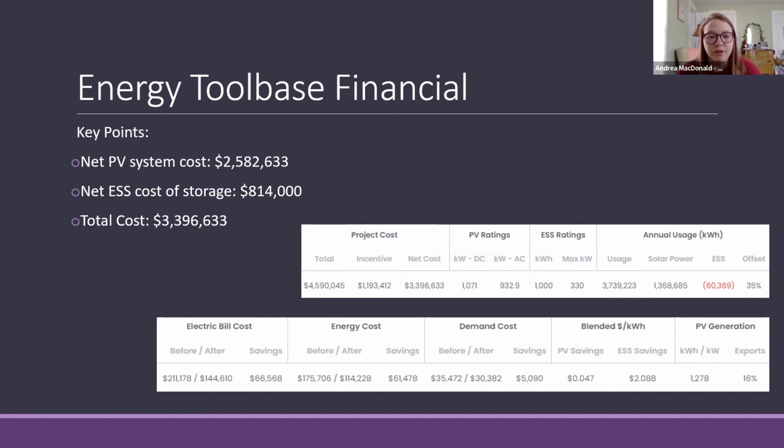And finally, we also used Energy Toolbase to perform a separate financial analysis. We put in all the information that the university currently pays to size our new system for the battery storage part of the solar system. And this gave us a net PV system cost of $2,582,633 with the net storage cost of $814,000.